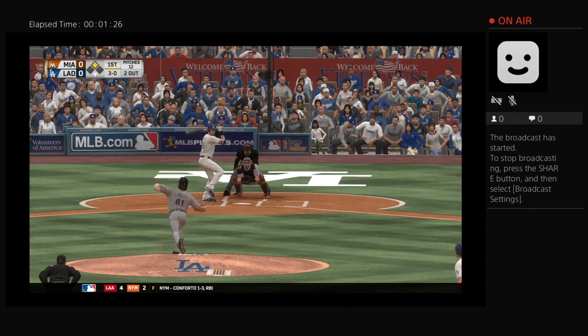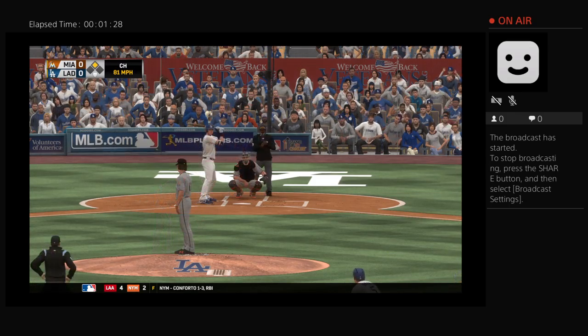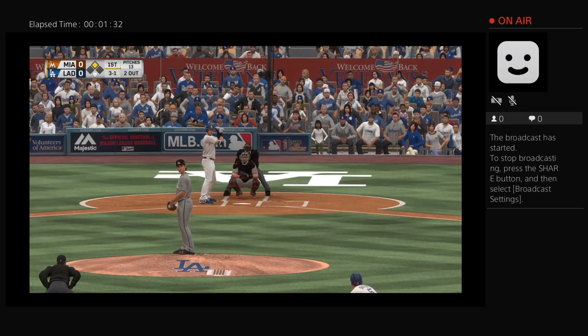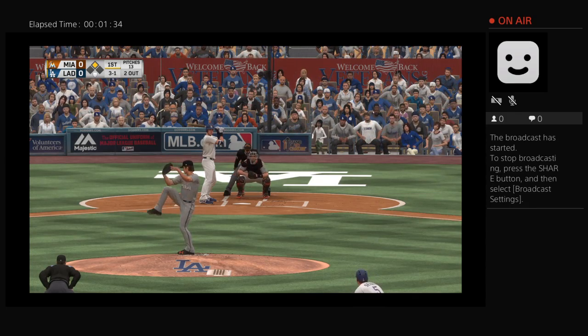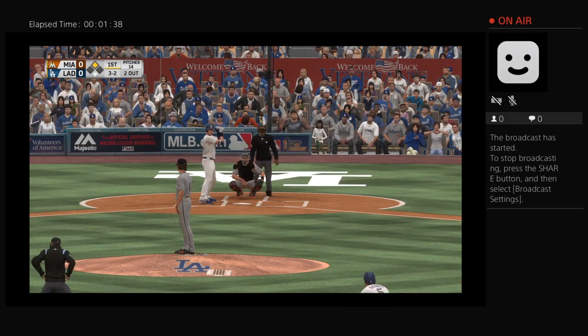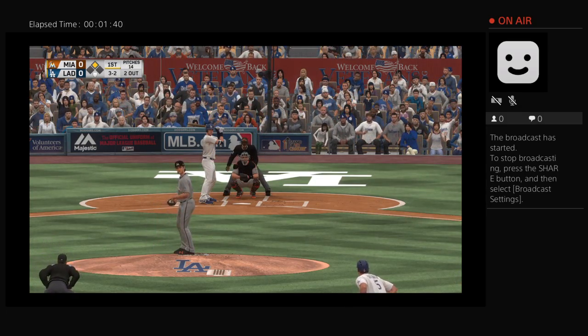3-0 count. Here it comes. A changeup that catches the corner for strike 1. Well, Matt, this is a situation in last night's game. They didn't do a very good job driving in runs. Now, in this game, to capitalize on it, you grow from your mistakes and be able to come back and deliver in this one here.